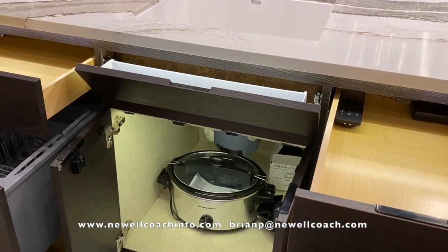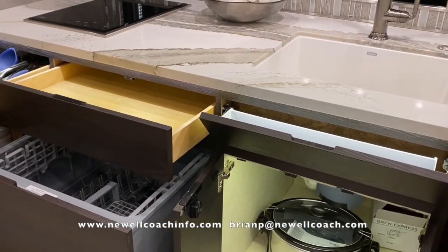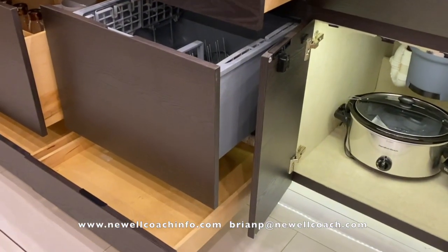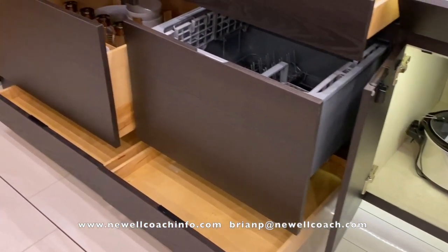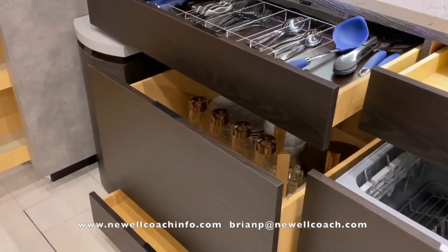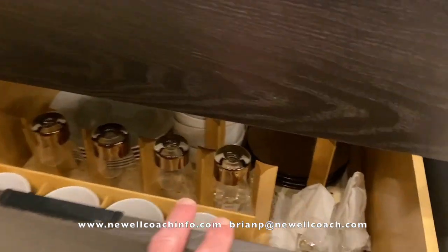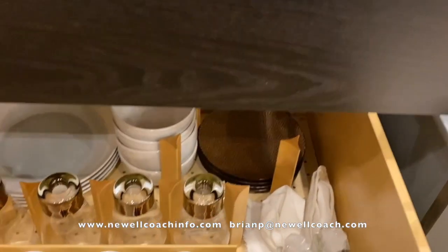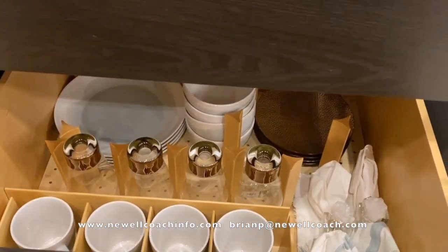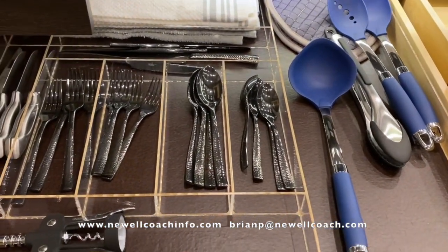Big storage down here. This is a wide one here with a dishwasher down below it, and then another very wide drawer below it. And another one right beside that. And then this, we did a thing that we usually don't do until delivery, which is where we build in some organizers for whatever your dishes are going to look like. But it's sometimes a good idea to do that sort of thing on a show coach so people can tell how it's going to look when it's fully set up.